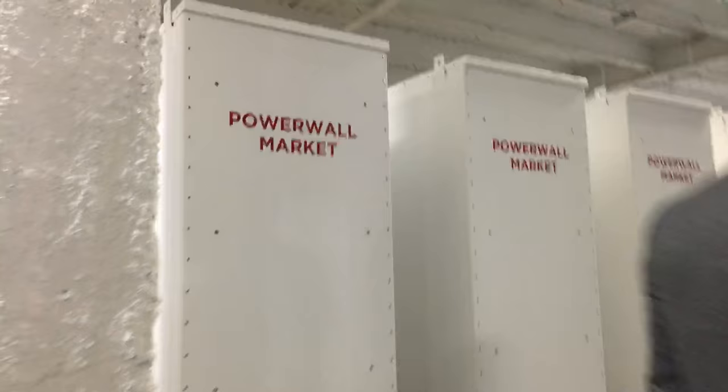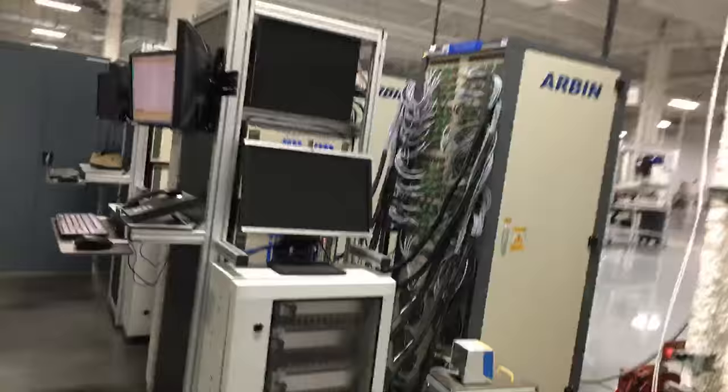Now we're at a rest break. This is like military grade stuff. Here's the robot control systems.